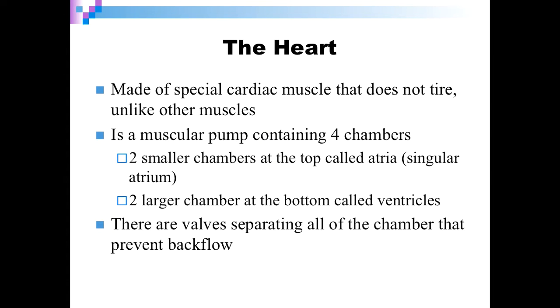All right, so now into the main course of our circulatory system, the heart. Like I said earlier, the heart is made of really special muscle called cardiac muscle. It's the only part in our whole body made out of cardiac muscle, and it's really special because it doesn't ever get tired, okay?